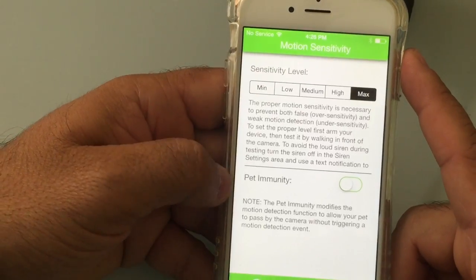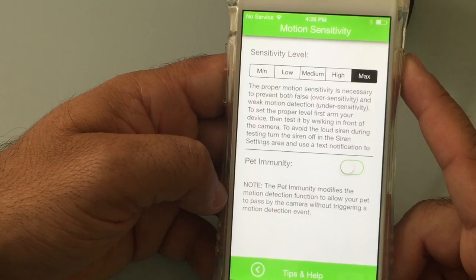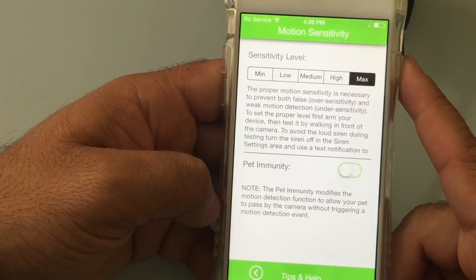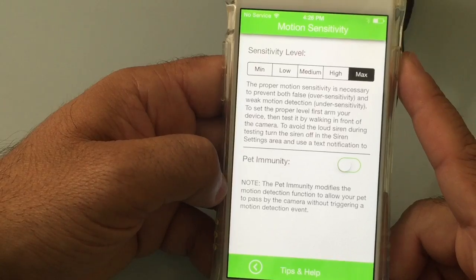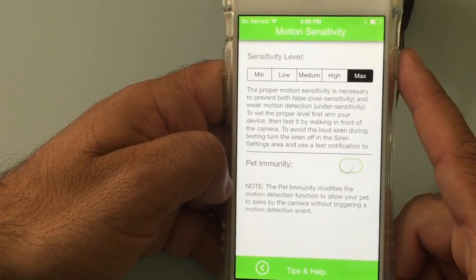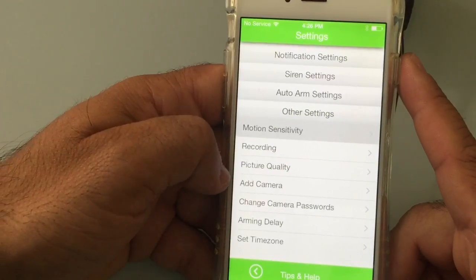And this is where that pet immunity comes in. So notice right here it says the pet immunity modifies the motion detection function to allow your pet to pass through the camera without triggering it. So if you do have a dog or a cat, and you don't want this thing going off and sending you false alarms, you can enable that. But once again, you have different sensitivity settings that you can play with.